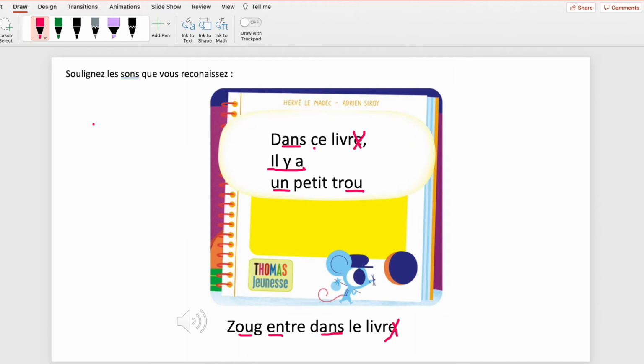Dans ce livre. Dans ce livre, il y a un petit trou. Oh, I know how to read it now. Dans ce livre, il y a un petit trou. In dans, I recognize the word. It's a sight word, right? Dans. In this book, there is a small hole. And if I look here, I can actually see the hole. In this book, there is a small hole.